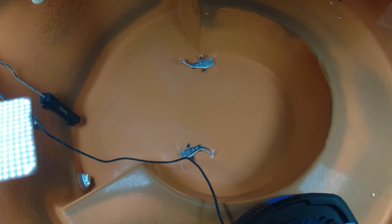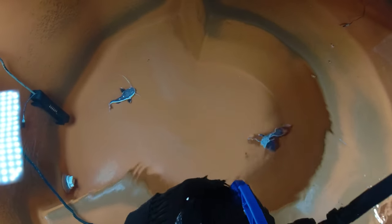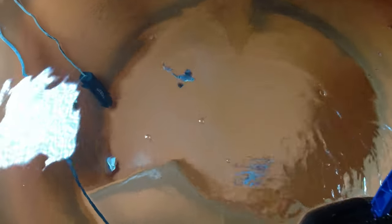They're getting pretty big, still pretty small compared to the size potential of a red-tailed catfish. These guys are going to get huge.